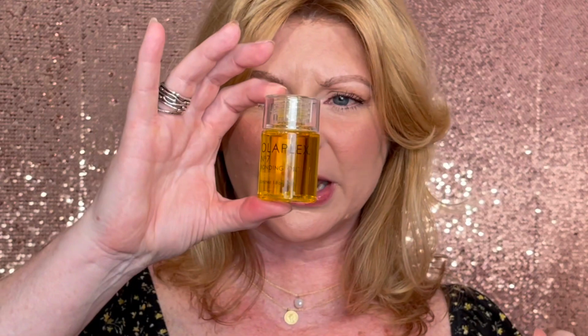And then of course I go in with the No. 7 bonding oil because this is part of my everyday routine now. And can you see, it looks like I haven't used anything out of here, and I've used this every day for 3 weeks. So when you see the price of it and you're like, ugh, it's actually a really good value. And there you have it. Voila, my new volumizing routine.